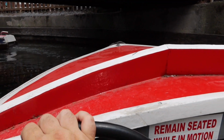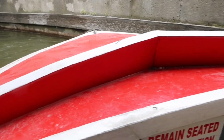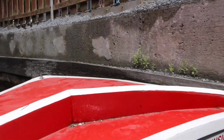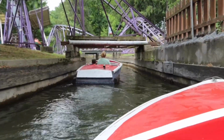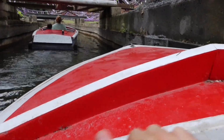Look at the clearance. It's so low. You gotta really overcompensate the steering. Wow, look how low that is. I gotta turn. There's the whip. That's the whip ride. I'm kind of whipping out myself, trying to hit the thing because the steering's a little off, but it's okay. We're gonna turn.